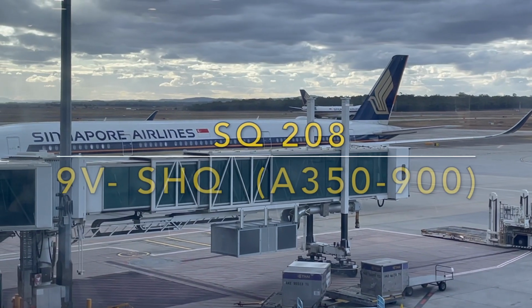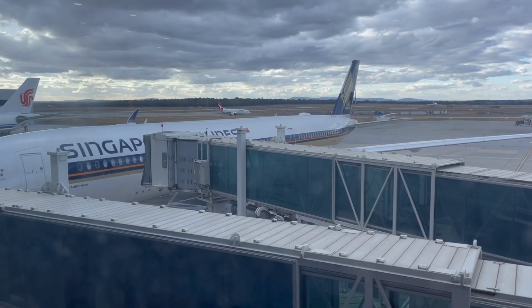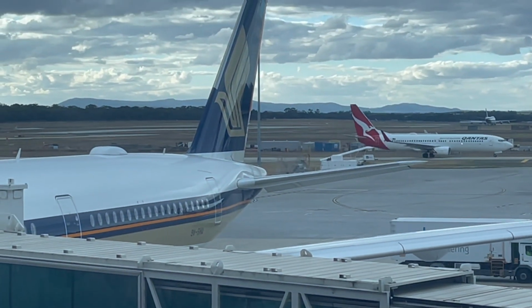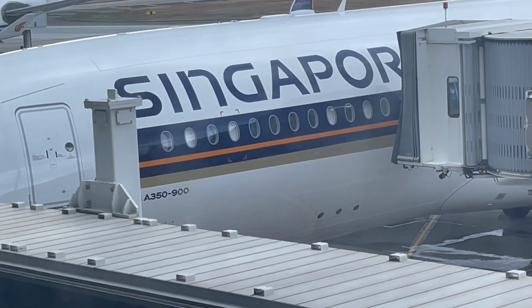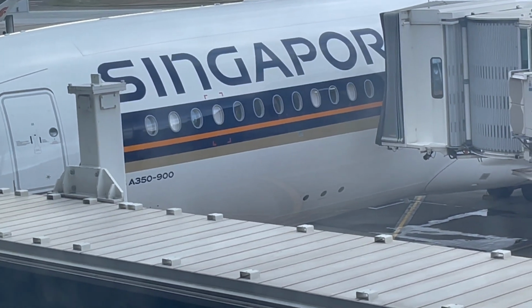Our aircraft this evening is operated by an Airbus A350-900 under registration number 9V-SHQ. At this date of filming, the aircraft was approximately 2.6 years old. This aircraft seats 263 in economy and 40 in business class. With a 90% load capacity this evening, there was a race against time to get the aircraft within its turnaround schedule back to Singapore.